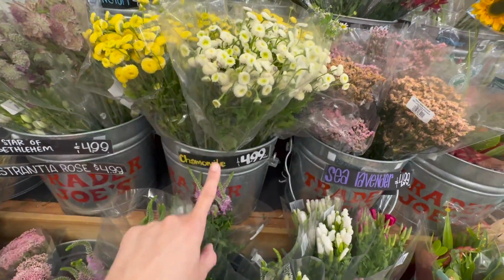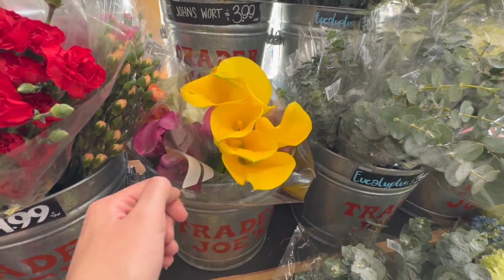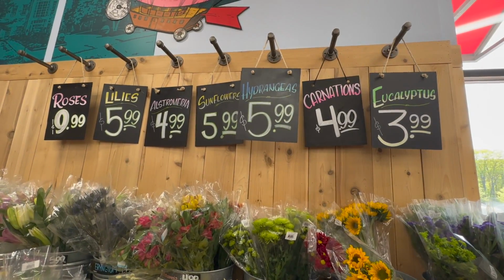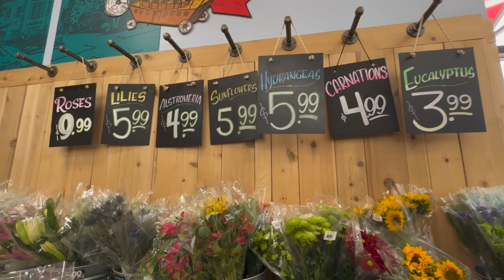That is what chamomile actually looks like. That's pretty awesome. They have them in yellow and white. These are calla lilies and they are so beautiful. They have them in yellow and they have them in that pink purple color. Retail on most of the flowers is anywhere between $3.99, $4.99, $5.99, $9.99, depending on the bundle you're getting.